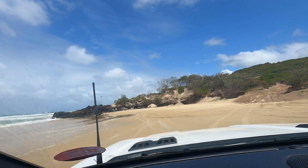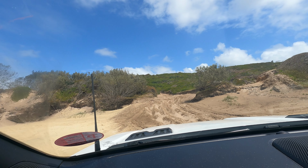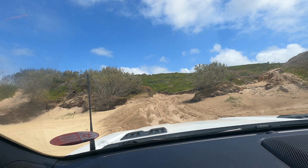Very wet. Coming back from Sandy Cape through Nagala Bypass can actually be quite harder. The sandhill on the northern side is much steeper, but it's shorter. It's actually not bad because of the rain.